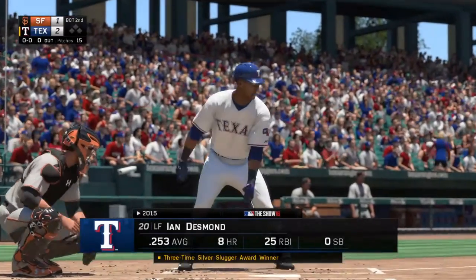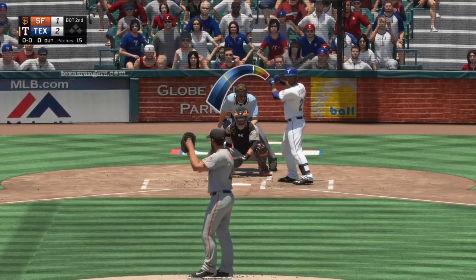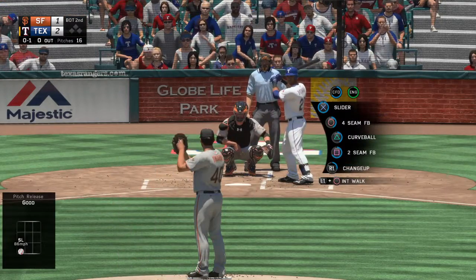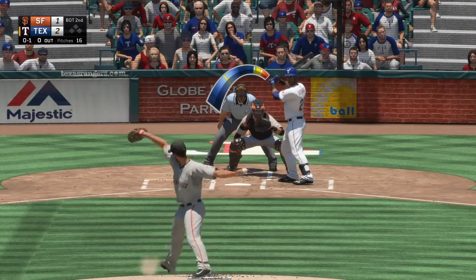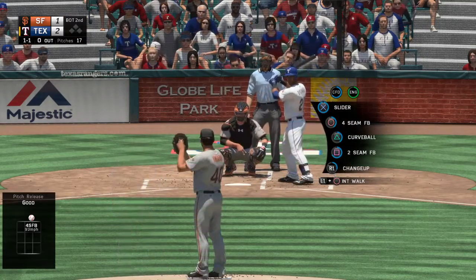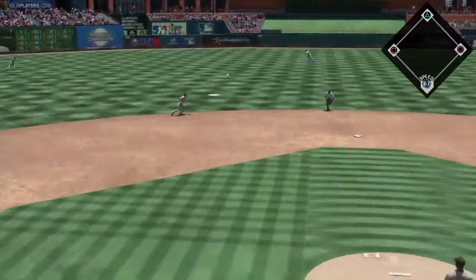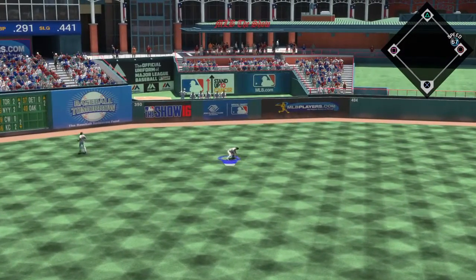Ian Desmond strides into the box now to lead off the home half of the second inning. Left fielder, Ian Desmond. Now a slider, and he gets ahead of him here 0-1. Here's one that misses high. It's 1-1. Here's a ball lined over the head of Crawford into left center, a base hit. Oh, and he botches it.